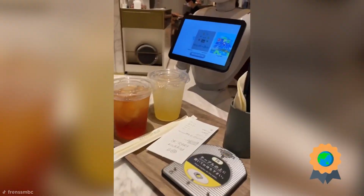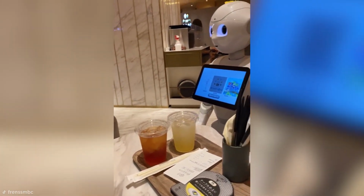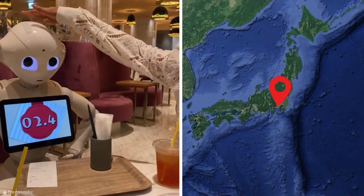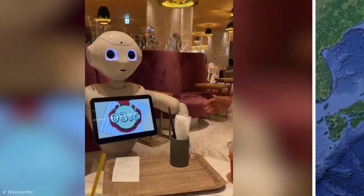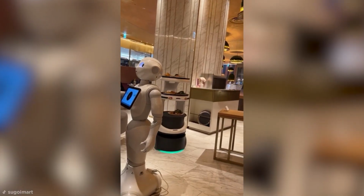This is one of the world's only robot restaurants, and the robots themselves have some serious next-level functionality. Dubbed the Pepper Parlor, this robotic restaurant in Tokyo's Shibuya district includes robot clerks, all called Pepper, to take food orders, as well as waiters to bring food out.